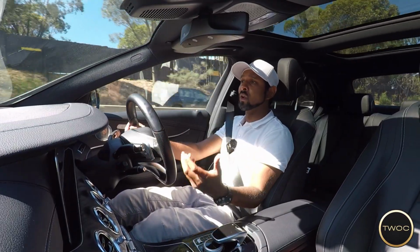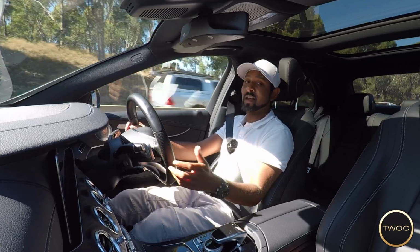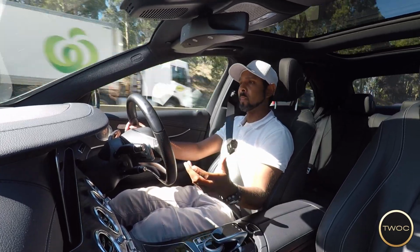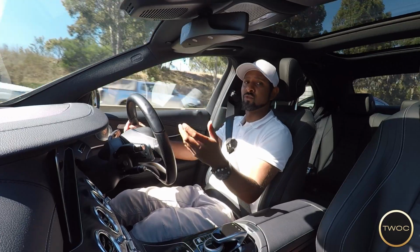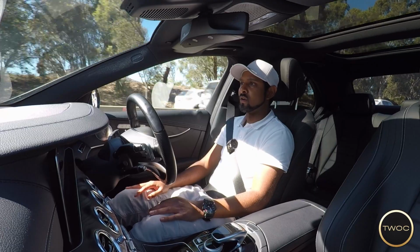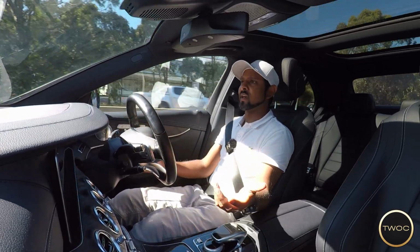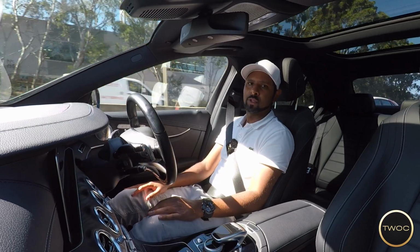Then we have all of the driver assistance systems in the E220d. And like I mentioned before, there's a lot of it. Now, right now, I'm using Drive Pilot. The car is basically just driving itself along the road. All I need to do is keep my hands on the steering wheel. You can take it off for 30 seconds, like I mentioned, but the car will let you know that you need to put your hands back on again.